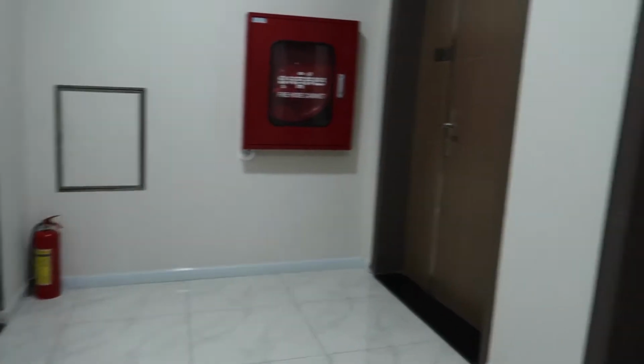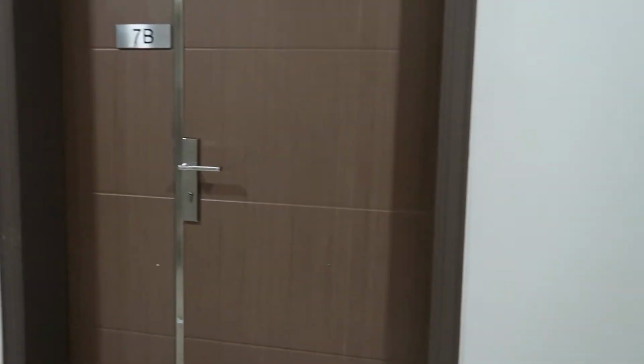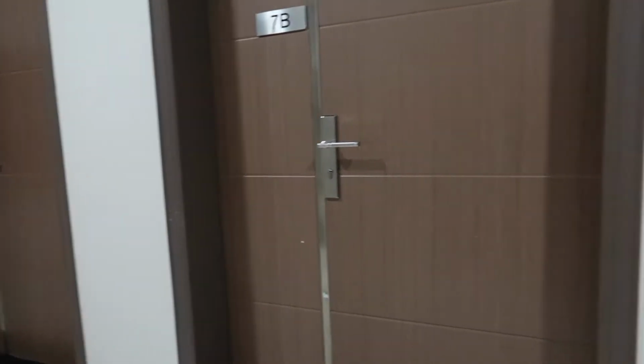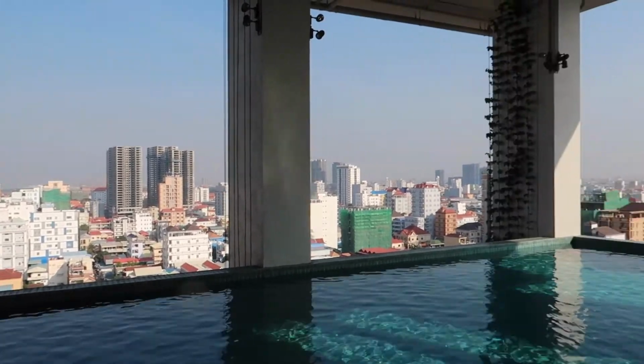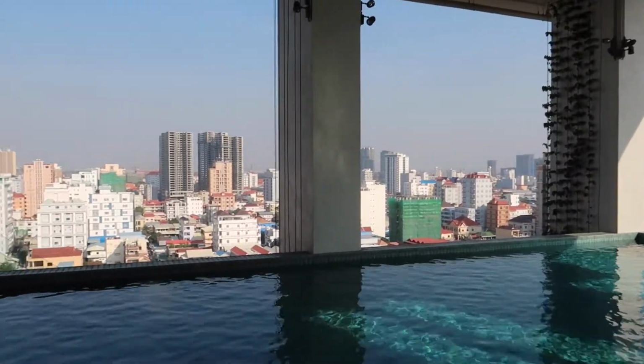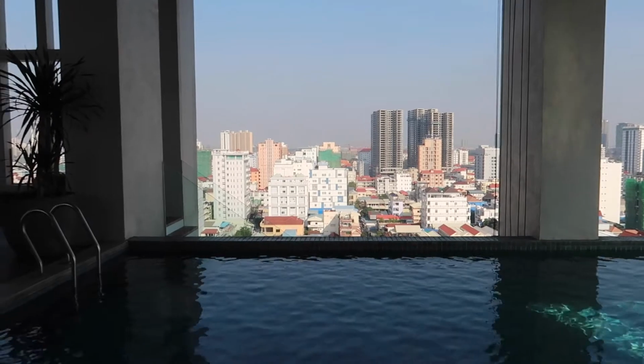How new? How old is this building? Almost 2 years. 2 years. Each floor, just 3. Should be quiet, not noisy. Oh, nice.